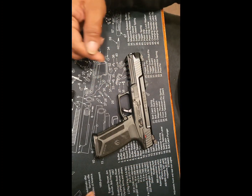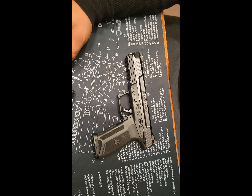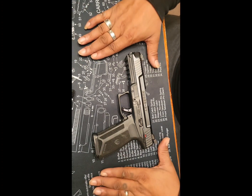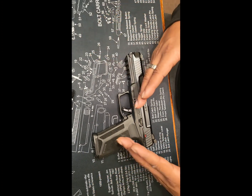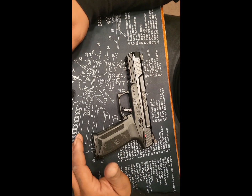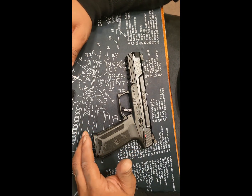Today we're taking a look at this Ruger 5.7. Great pistol. This is the Ruger, not the FN, but the Ruger. Absolutely love it. I've probably run somewhere around 1,000 rounds through it and have had no problems, none whatsoever.